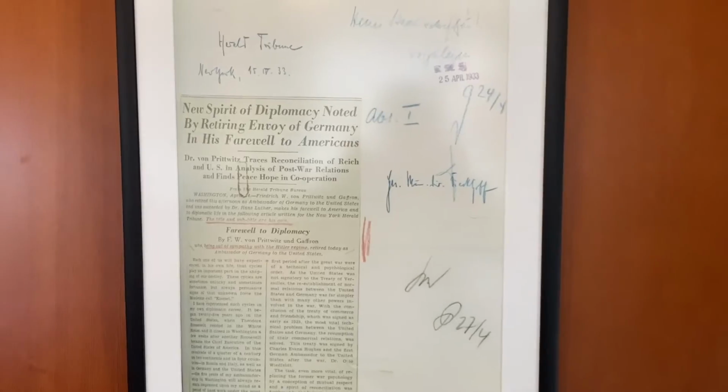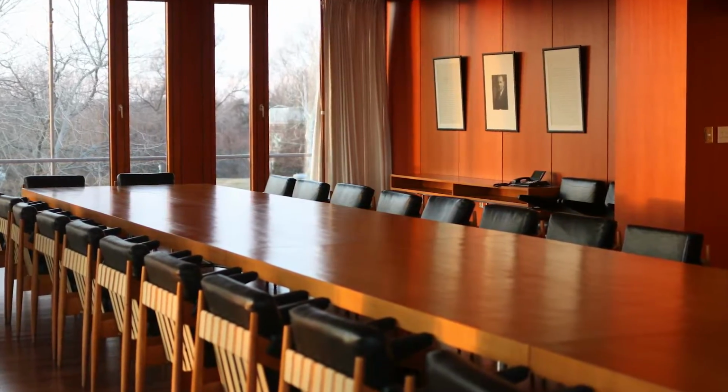This poster is a reminder of our year of German-American friendship last year. We had 2,500 events in 50 states. Here we are in the largest meeting room of the embassy. It's named after Ambassador von Prittwitz, who's just behind me, and he retired from his position in 1933 after Hitler came to power.